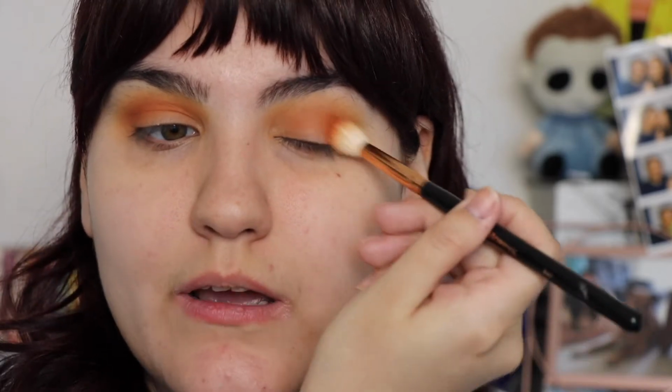I love how these two blend on top of each other. I don't know if you can see, but they're just blending really nicely. There's not too much work to be done. They're just blending really, really nicely on top of each other. I really like these two shades. I feel like the camera is picking them up a little bit brighter than they are in real life. They're pretty subtle right now.